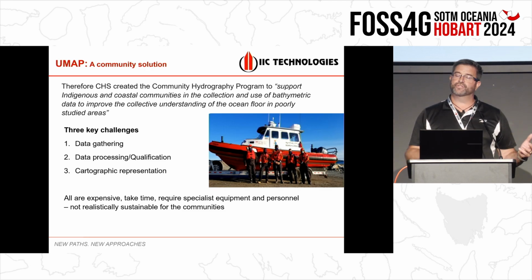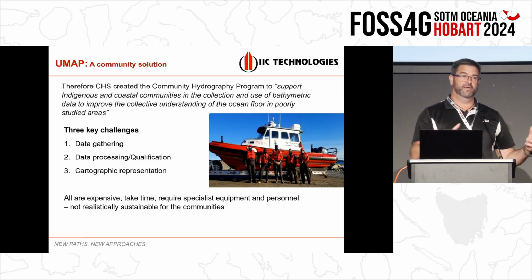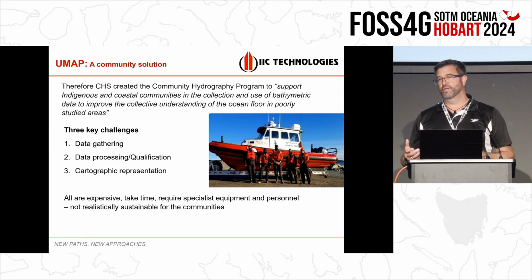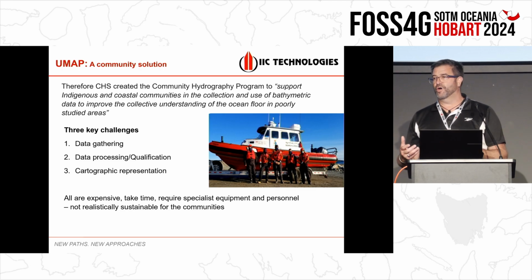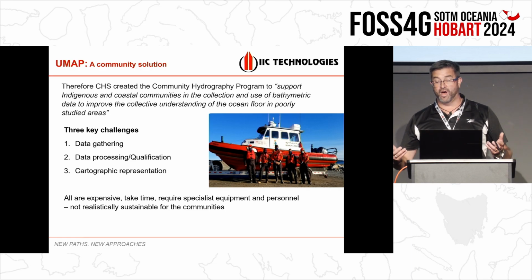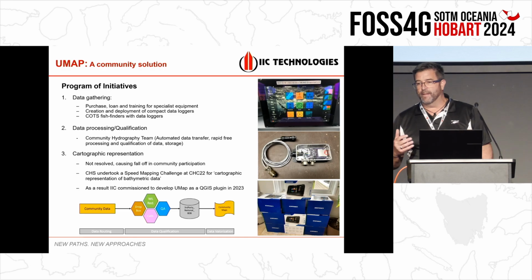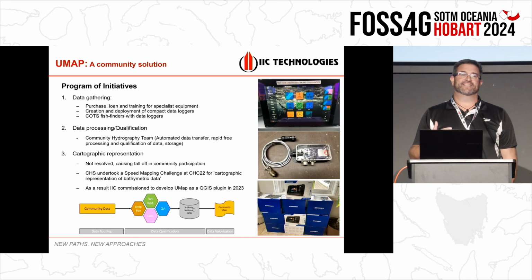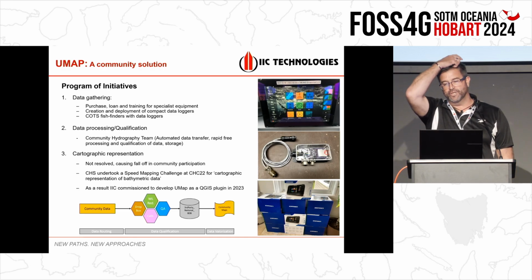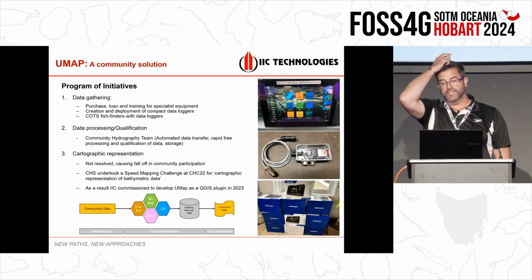Now, each one of those three stages are hugely expensive. They take a vast amount of time, and they all require specialist equipment and specialist knowledge. So the reality is, they couldn't go to every community and train up 3 or 4 people per community and let them go. So what they did was they tried to develop a process which would best enable these communities in an efficient way. So they addressed data gathering and data processing first.